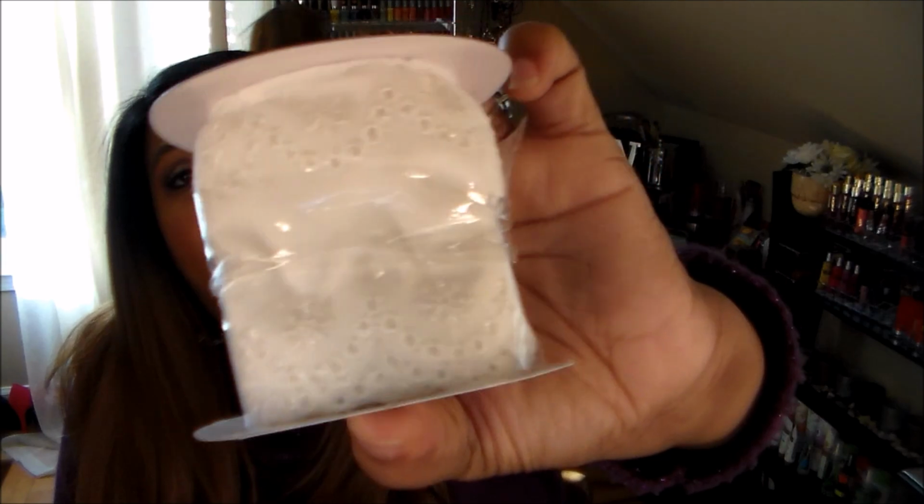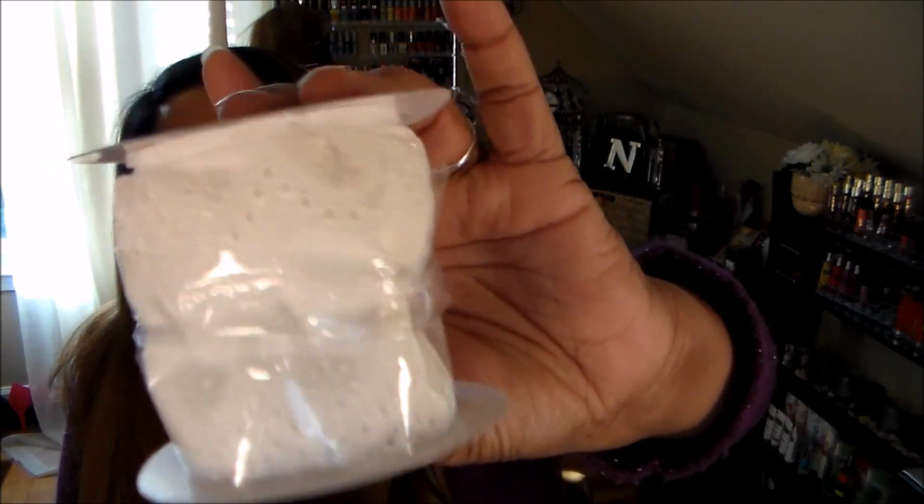Okay, and then I went to, let's see where else I went, Walmart, and I picked up this spool or roll of lace. It's just white, thick lace trim, and again for a DIY.